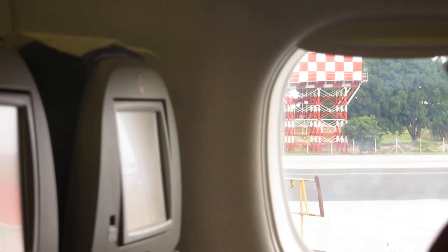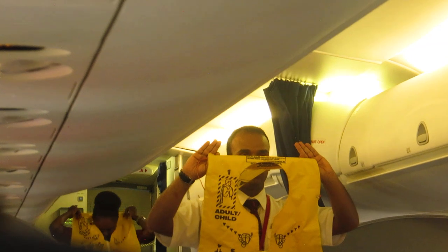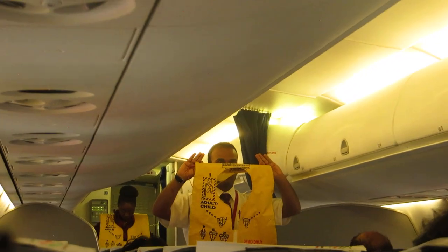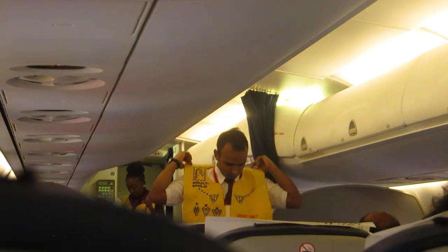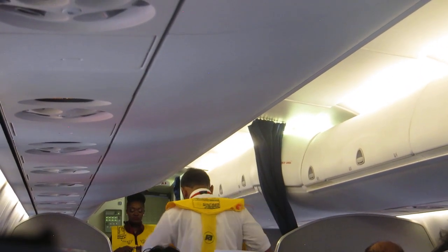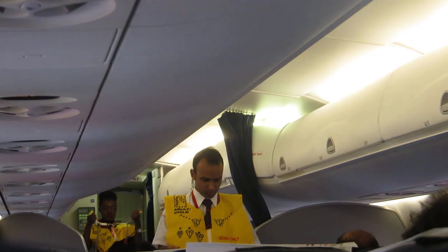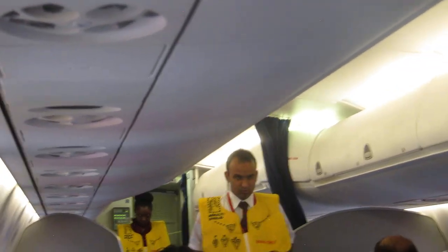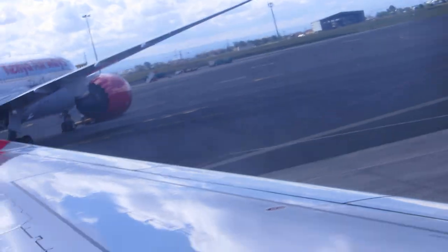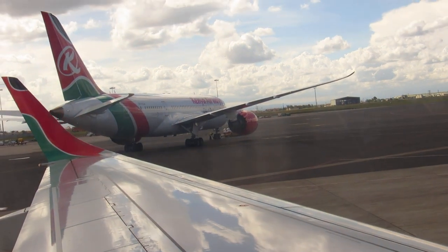We will now demonstrate to you the use of the life jacket. Your life jacket is located under your seat. If required, remove it from the container, pull it over your head, pass the straps around your waist. Clip the fasteners at the front and adjust the straps to fit. To inflate, pull the two red toggles sharply downwards. Should it fail to inflate or need more air, blow into the attached red tubes.